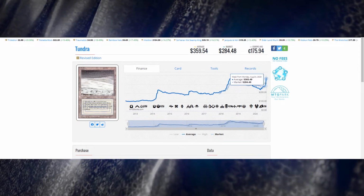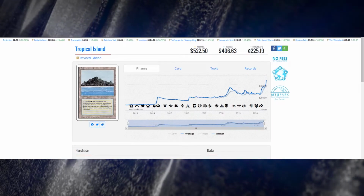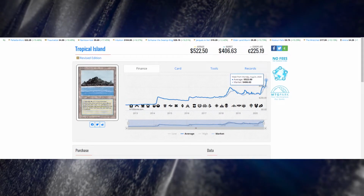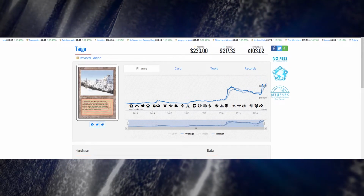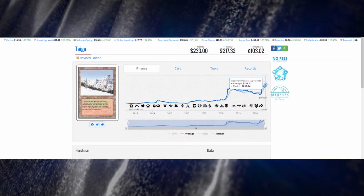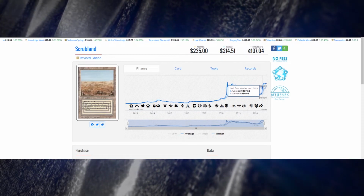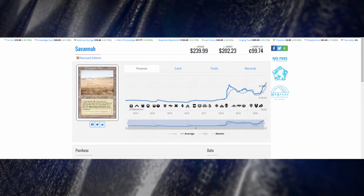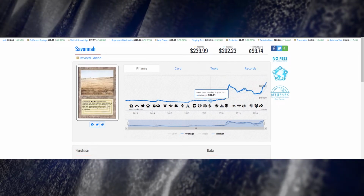Wow, big spike here in Tundra. This one must be seeing lots of play in Legacy. But again, Tropical Island. Some of these are more aggressive, but it's the same pattern in spike. So basically, stimulus check, and they're going up. Reserve list dual lands are something people are seeing as a very safe bet. Yep, same exact trajectory, and some of these are actually at their all-time high.